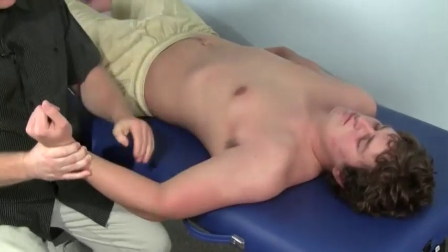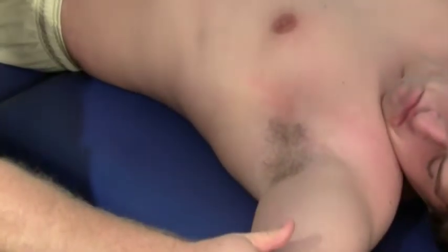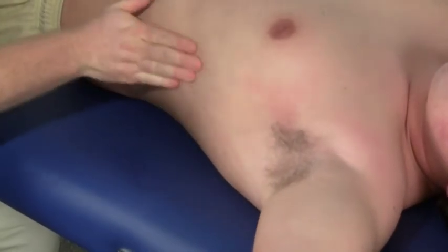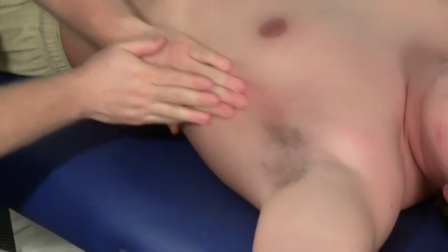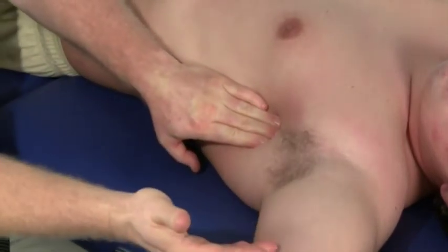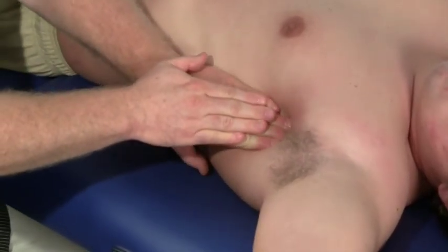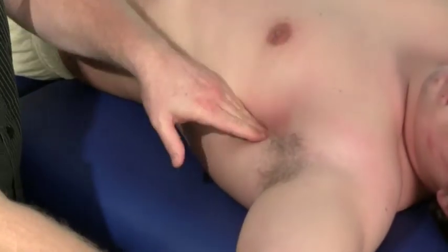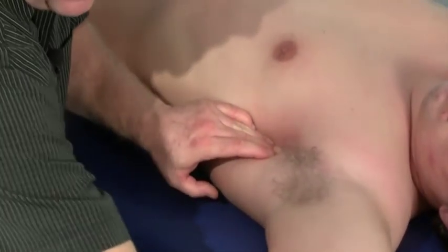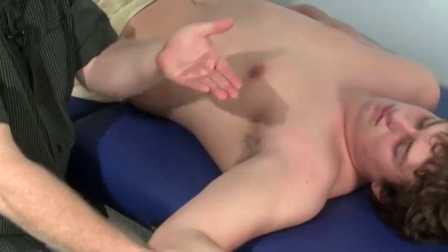So from this position, we can also start to work on subscapularis and serratus anterior. So I can put his arm in this position here and just start to work that lateral border. So we can work a little bit of serratus in this position. And when he's in this position, his shoulder blade peeks out from behind his rib cage. So we can get that lateral aspect. Then I can press down on the medial aspect of his shoulder blade, and then adduct his arm. And that shoulder blade will move back and forth underneath my hand.